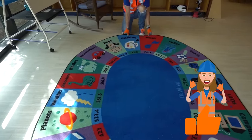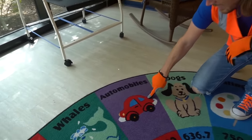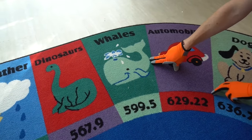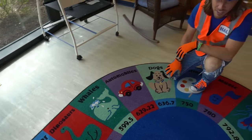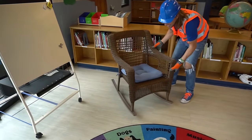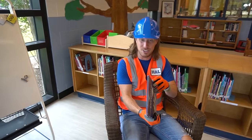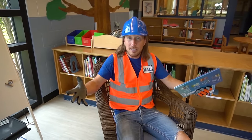Look how cool this rug is. Got all kinds of cool pictures. Look, they've got a car, a whale, and even a dinosaur. So the students sit right here and the librarian gets to have this really comfortable chair. They get to read all kinds of cool books to the students. Isn't going to the library so much fun?